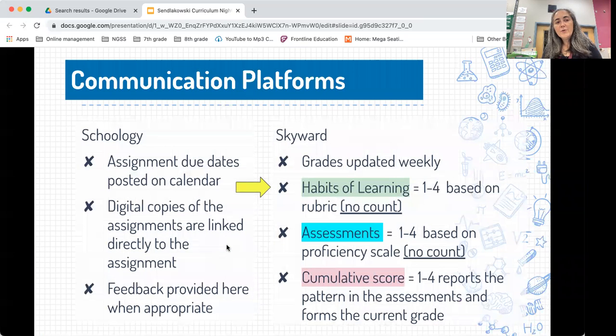The habits of learning category will be separate from the actual grade. Even though I'm assessing it on a 4-3-2-1, it's using a different rubric, and it also will be no count. It's really just meant to be a way for you to see how your child is doing. Oftentimes, handing in work is going to be pretty indicative of how they're going to do on the assessments or tests, because I consider the work to be valuable in that journey towards that 3.